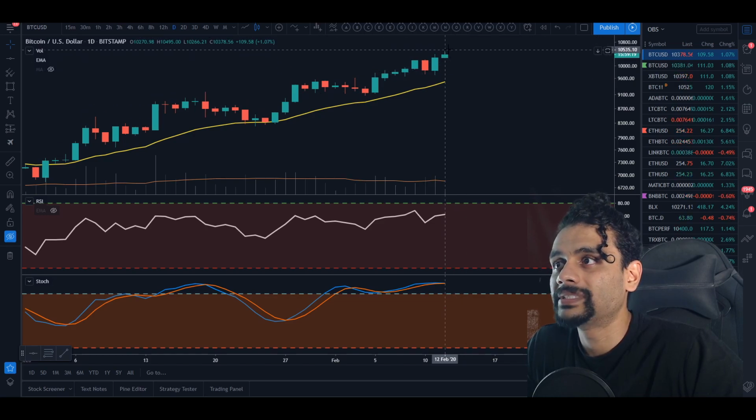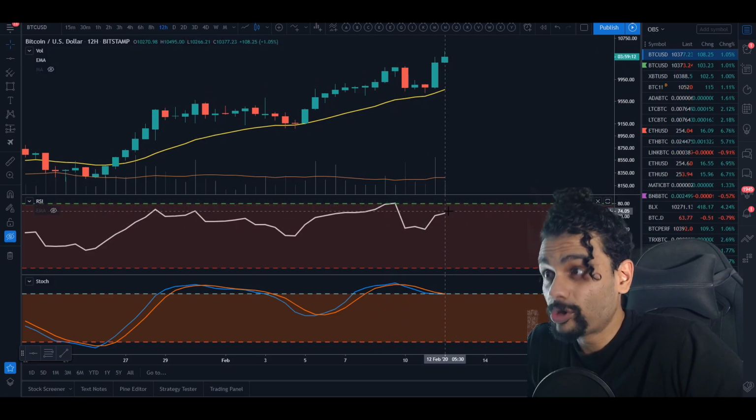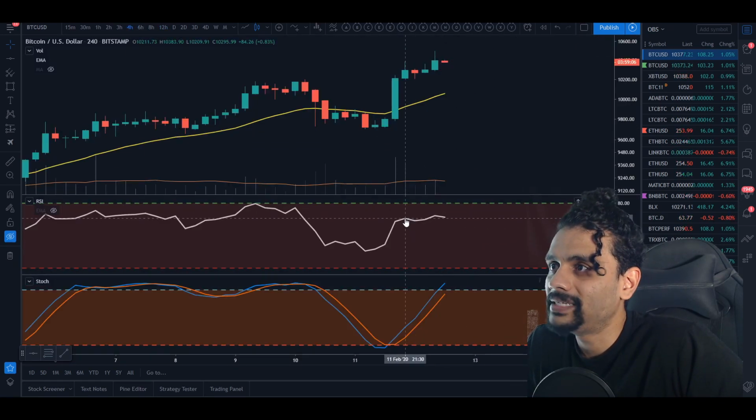We've not even confirmed this as a low yet, so nope, not there. The 12-hour may have a chance of putting it in, but again, they have a lot of space to play with, but we've not confirmed this as a low, so nope. I don't see how we could be doing it.